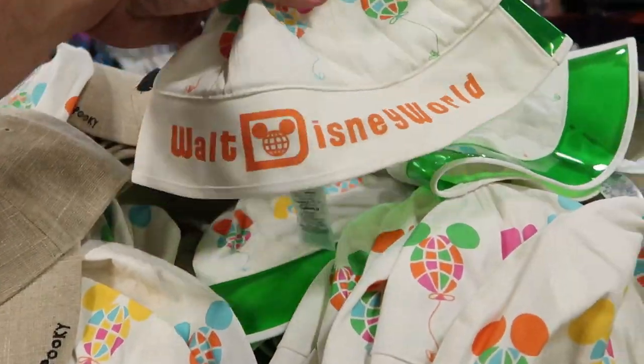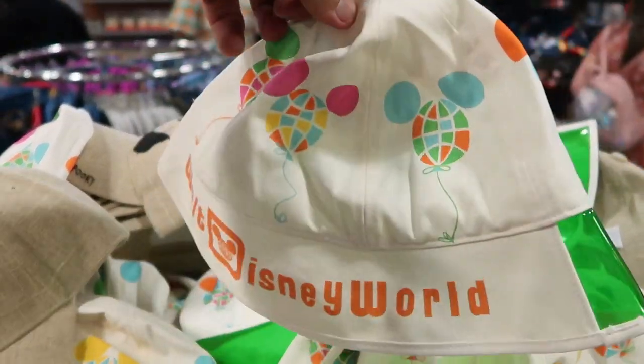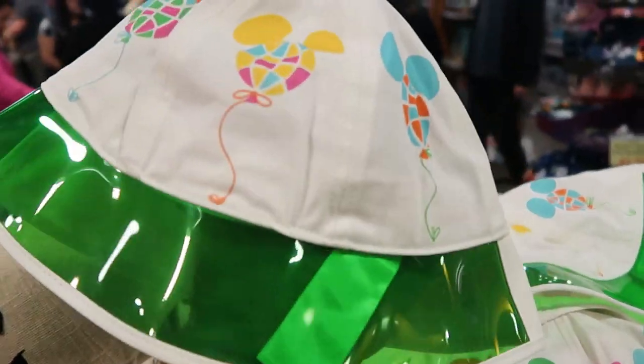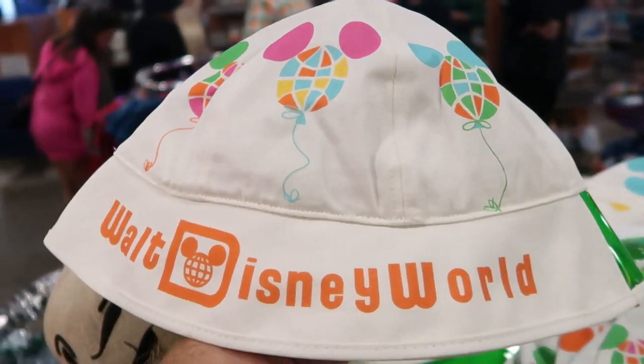And then you also get the bucket hats. These are from the Vault Collection, actually, that were over in Disney Springs at the Marketplace Co-op. Now they have them over here at the Disney Character Warehouse, but these are $8, marked down from $30.